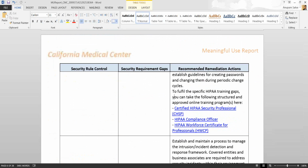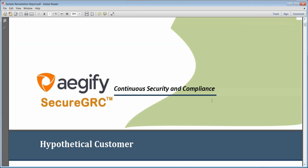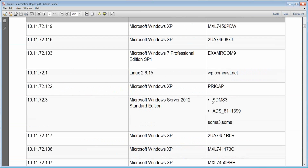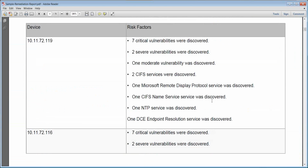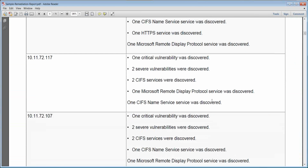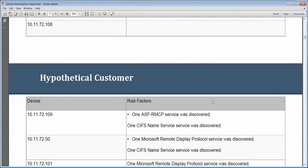I want to show you the remediation report that's generated by the tool. And again, it's very detailed for an IT manager to go about fixing the problems that are found. So in this example, there were a number of assets that were discovered automatically by the scanning agent. It tells you the criticality of the vulnerabilities that were found, and then it gives you details on how to fix the problems. It gives you information about how long it will take.